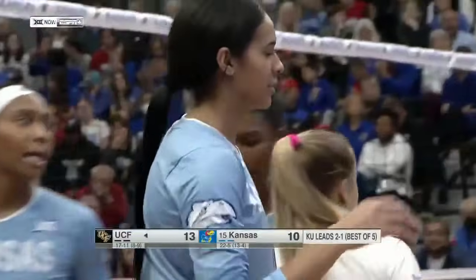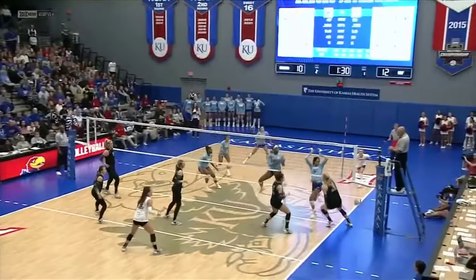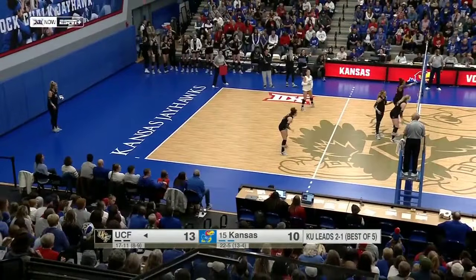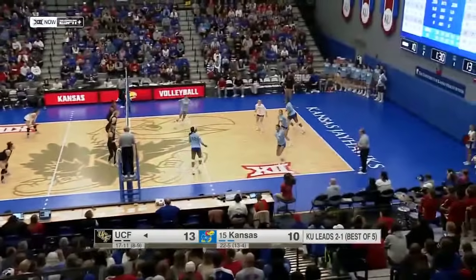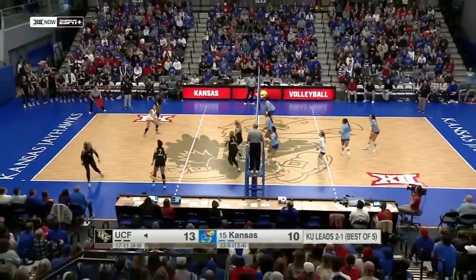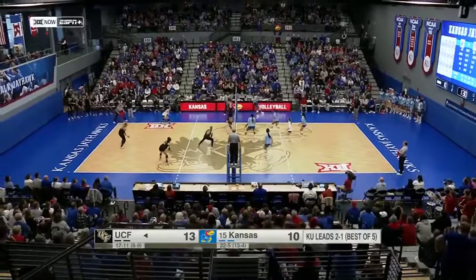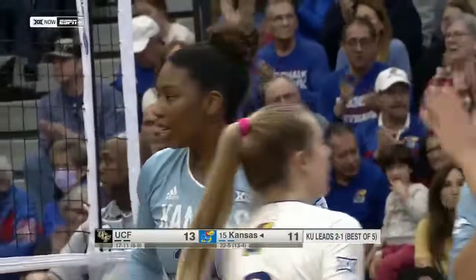Claudia Dillon off the hands of Cooper, and just couldn't get pressed back into the floor. See, that left hand gets used. Cameron Turner has to track that one down. Out to London Davis. Reagan Burns with a set.